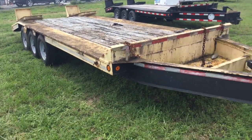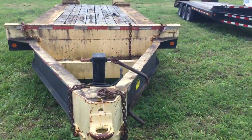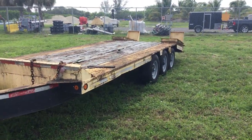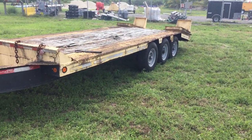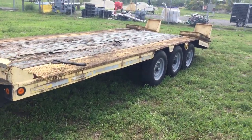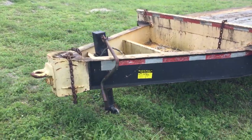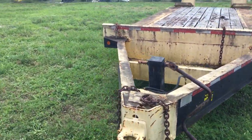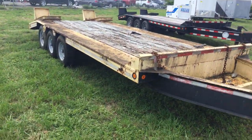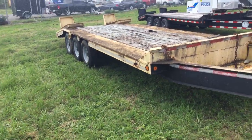It's got the military style hitch receiver and it appears to be ready to tow away, but only if you're going to a nearby tire shop. It will need tires. This trailer here is not ready for the road, but it can be towed nearby to get some tires on there, and then I assume you can tow it anywhere. But those tires don't look like they're ready for the road.